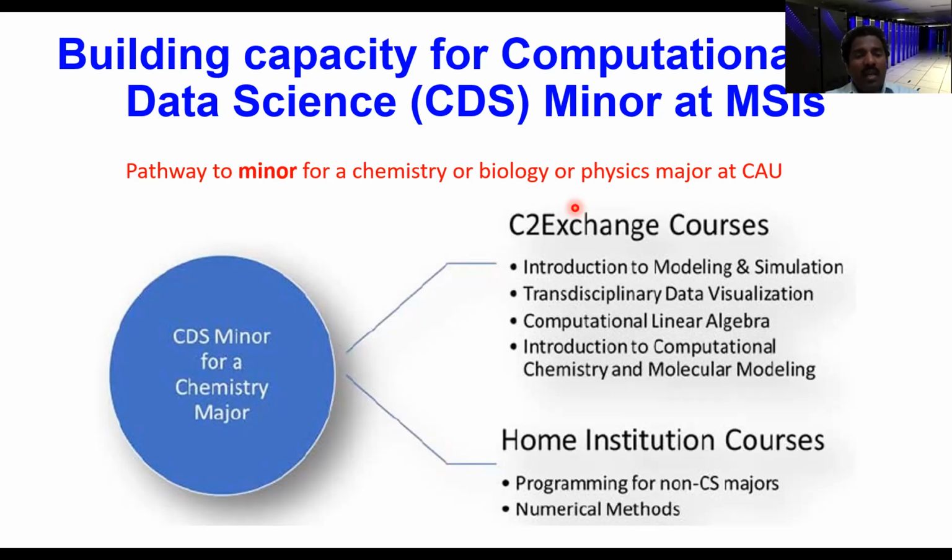So by having the C2Exchange platform, we have a consortium. When we have this consortium, other schools can also take the course, so it can be offered by counting the number of students from other institutions. Otherwise, our institution may say, you have only 2 or 3 students, this is an elective course, you have to cancel, you can't offer it. When we have a partnership, it is still possible to offer the course, which will be beneficial for other institutions as well as for my students from my institution.